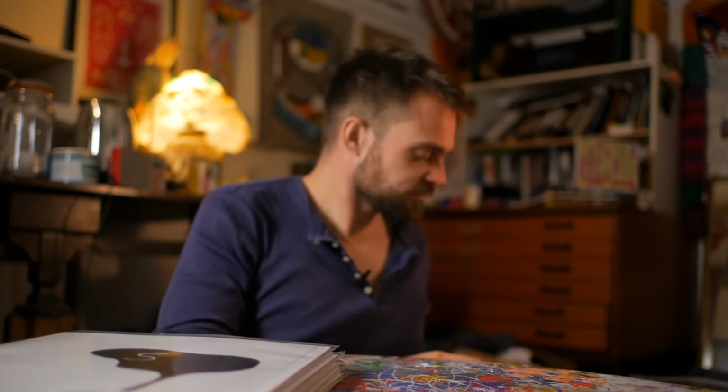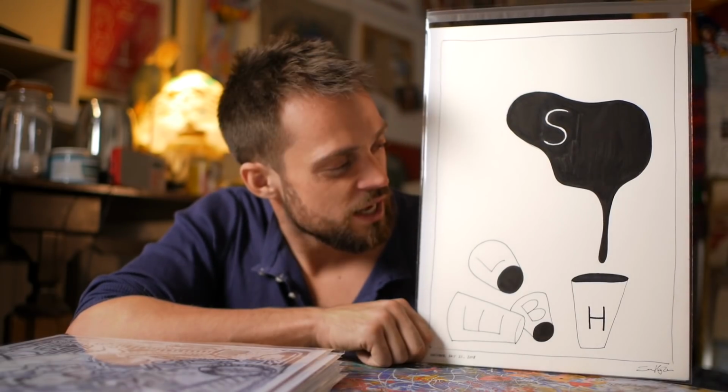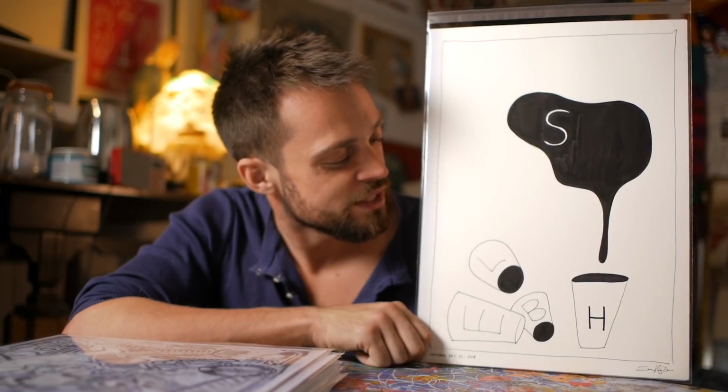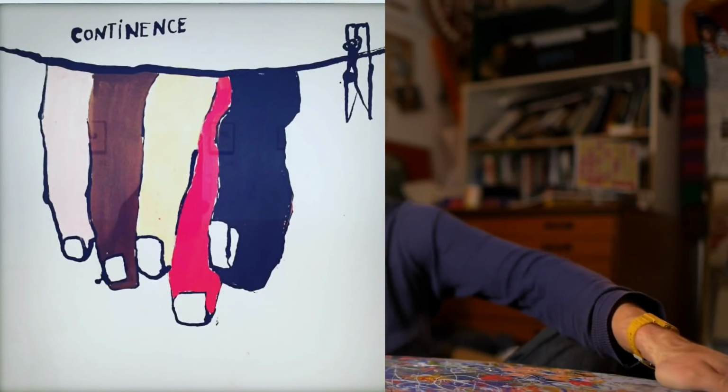Anyway. And this is basically a complete rip-off of an artist called Anna Maria Schneider. And she basically did this big ink drip thing going into these cups. And I just thought I'd have a bit of fun with it. She also does these really nice, simple paintings. Oh, getting cramp.